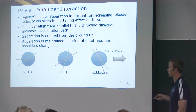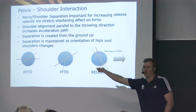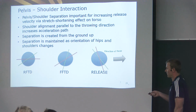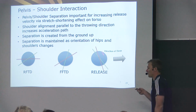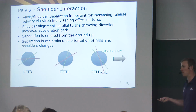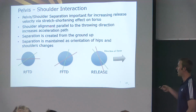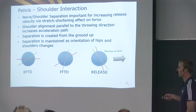And so the actual degree of separation is more so caused by the alignment of the hips. So the absolute value of the separation between the hips and the shoulders is more of a result of what's happening at the hips, because generally we're all trying to land basically side on. Depending on the degree of your wrap, you might try and be a little bit further around. So essentially separation is created from the ground up in this sense. In cricket fast bowling, they actually counter-rotate through the upper body, whereas we're trying to create the separation by rotating the hips in whilst maintaining our shoulders back.